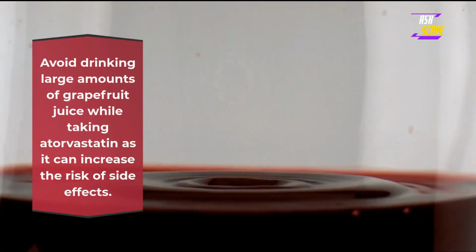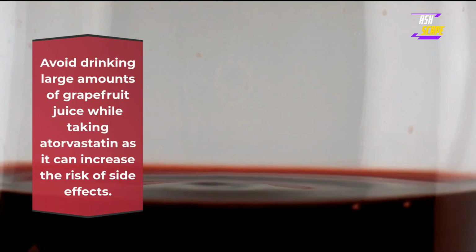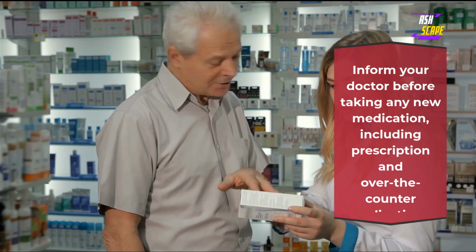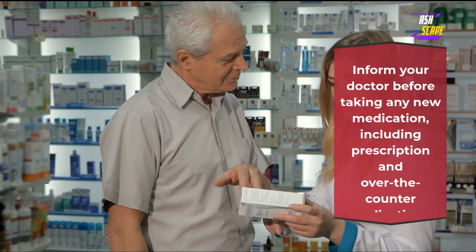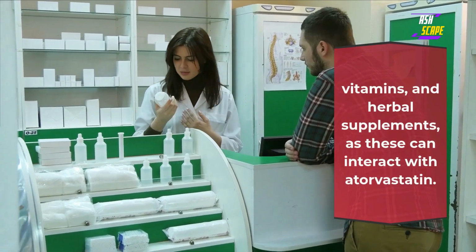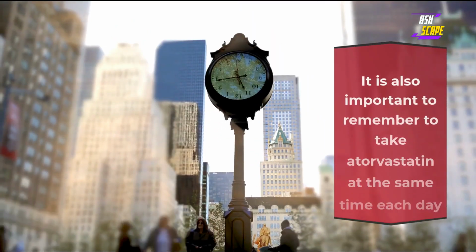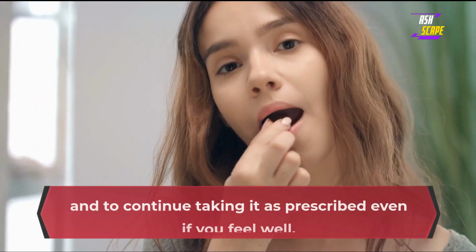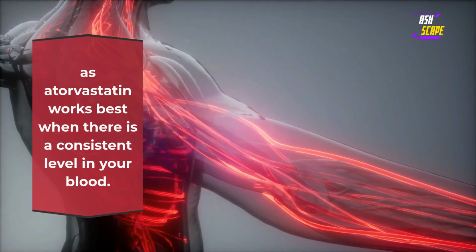Avoid drinking large amounts of grapefruit juice while taking atorvastatin as it can increase the risk of side effects. Avoid consuming alcohol excessively, it could increase the risk of liver problems. Inform your doctor before taking any new medication, including prescription and over-the-counter medications, vitamins, and herbal supplements, as these can interact with atorvastatin. It is also important to remember to take atorvastatin at the same time each day, and to continue taking it as prescribed even if you feel well, as atorvastatin works best when there is a consistent level in your blood. Alternative drugs available.